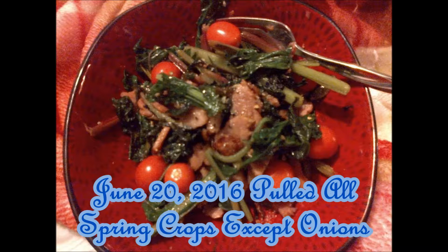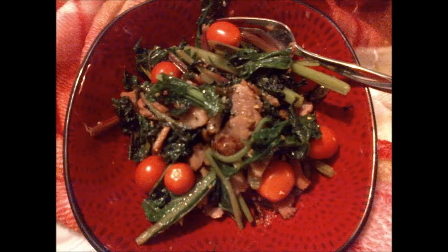On June 20th, I pretty much pulled up everything that was in that other bed that had been sprouting, all the beets that were left. The biggest one, the nicer leaves, I used to make this brown sugar ham sauteed with the beets, and then threw in some fresh tomatoes that came from that container with the tomatoes.